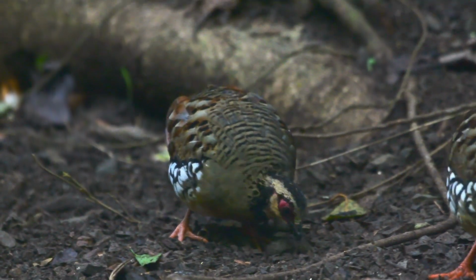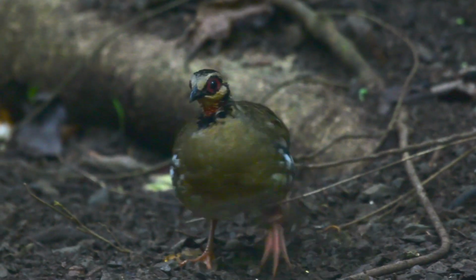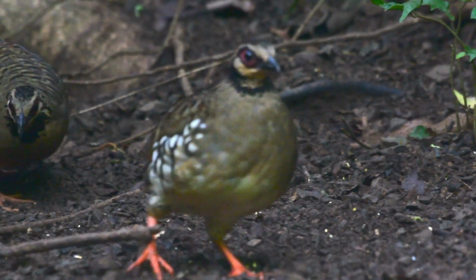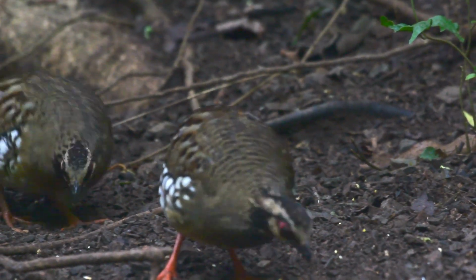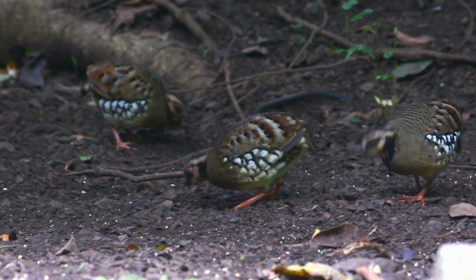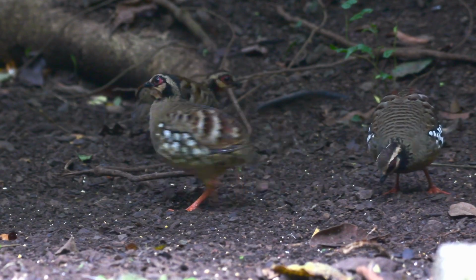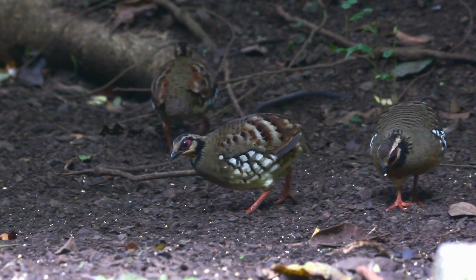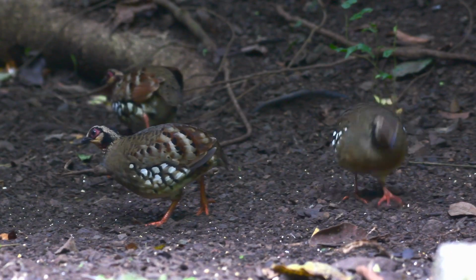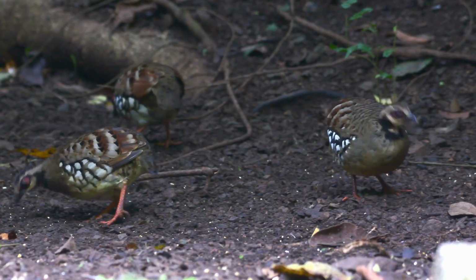The bar-backed partridge is a pretty common resident bird here, but not always so easy to see due to their environment and their behaviour. And of course, they're probably always worried that they're going to end up on somebody's plate. Thankfully, hunting has been pretty much eradicated from these areas now, as the people who run these hides realise they can make more money from photographers than from capturing the birds to sell one time in the market.